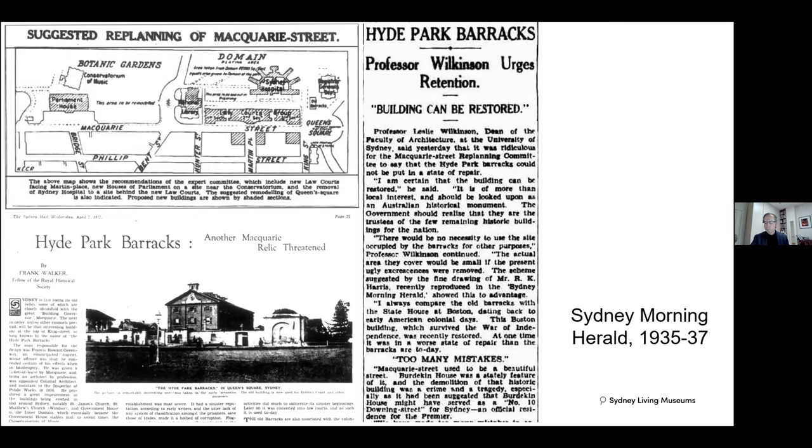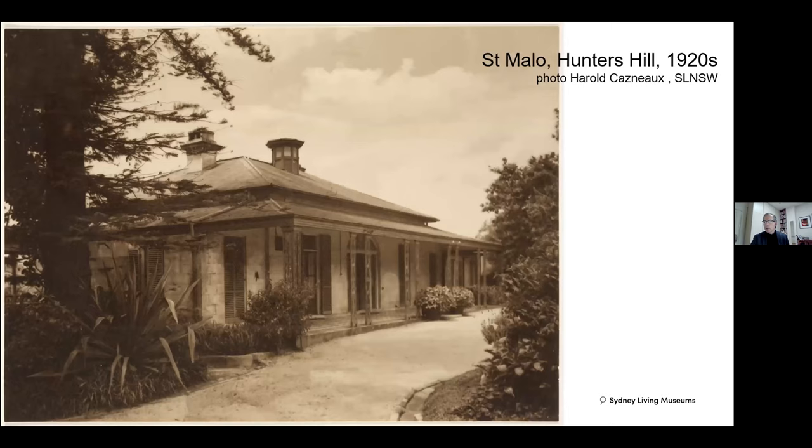So the Burdekin House columns went to St. Marlowe at Hunters Hill. St. Marlowe was built around 1856, and it was just one of a number of cottages constructed in Hunters Hill by brothers Jules and Didier Joubert in the 19th century. It became Didier Joubert's own home, and the columns were purchased in 1933 by Joubert's daughter, Madame Rose Dubois.